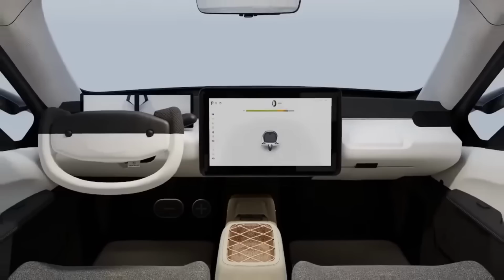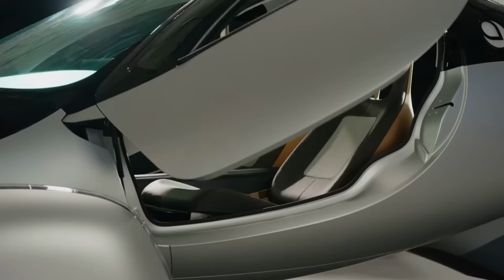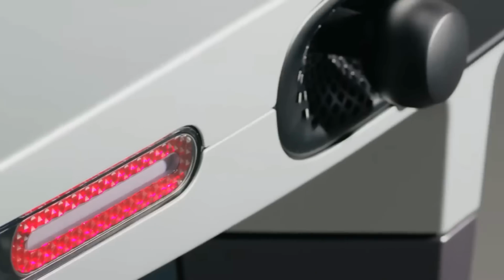Aptera is equipped with front airbags located in the yoke and this area of the dash. It is not clear at this time if side airbags are included. In 2020, Aptera's FAQ page said it would, quote, make use of today's best forward and side airbag systems in case of an accident, end quote. However, there is no longer any mention of it. Also, the Gamma development vehicle does not include side airbags, as reported by Steve from Aptera Owners Club.